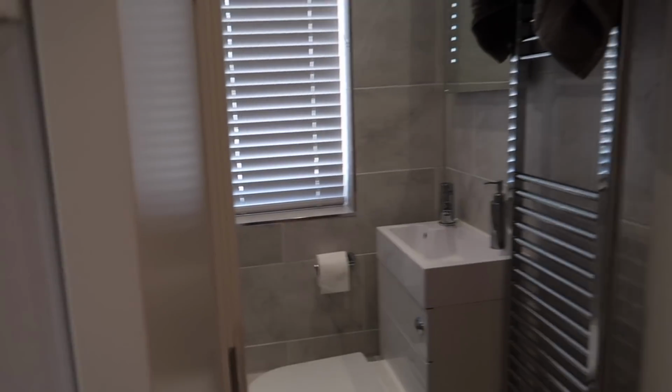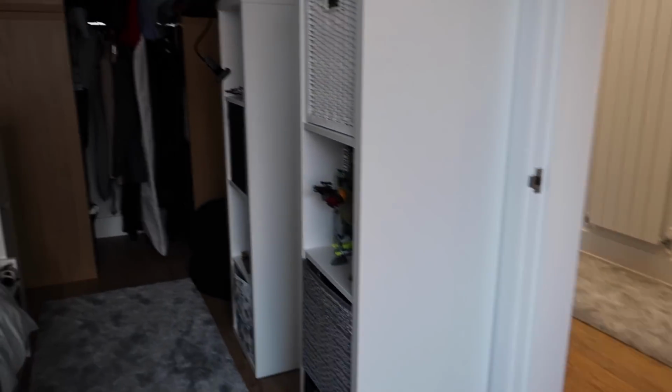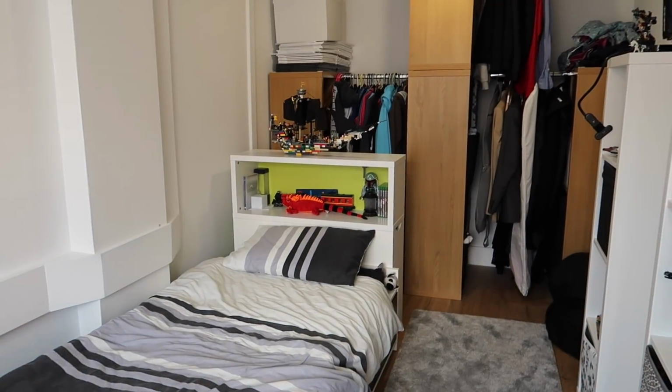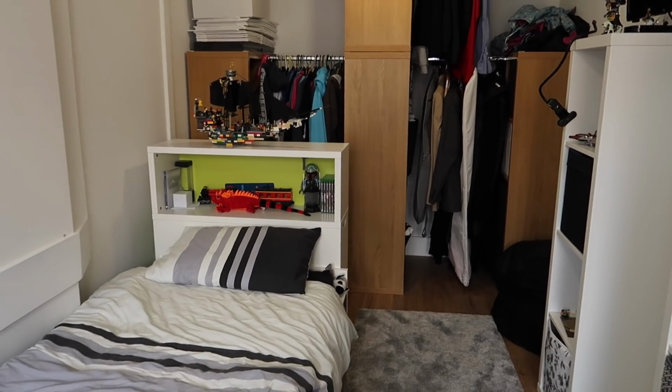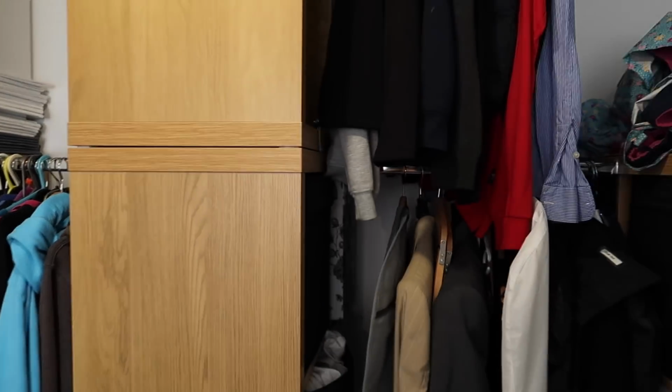And then into the teenager's room, which has got his desk area here. I need some form of storage to go here, because we may as well. Now his room still needs a little bit of finishing. Let me turn on the lights and show you. This room is actually going to terminate here, because this is going to be a big sliding door.